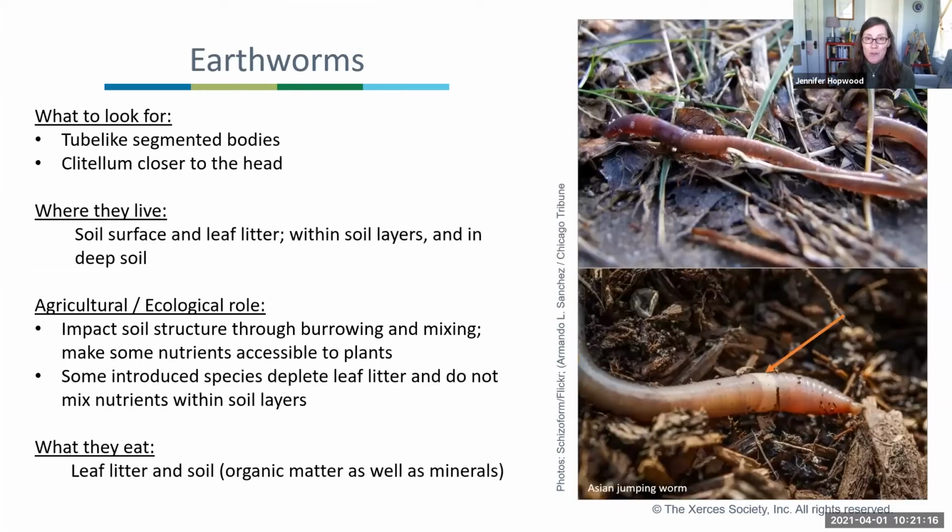Probably quite a lot more familiar than potworms, because they are much larger, are earthworms. These are tube-like worms. They have segmentations just like potworms. Earthworms do have a clitellum. This is a smooth band that goes around their body and houses reproductive organs. It's found closest to the head. So if you've wondered which end is the tail, which end is the head in an earthworm, look for that smooth band.